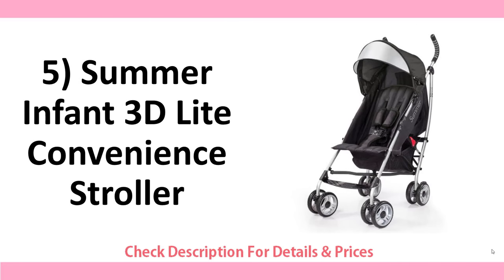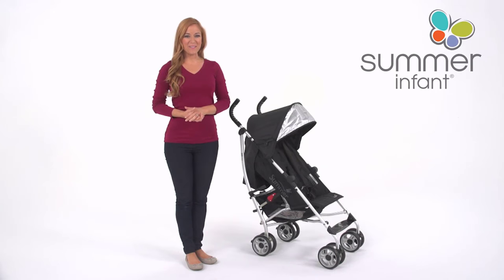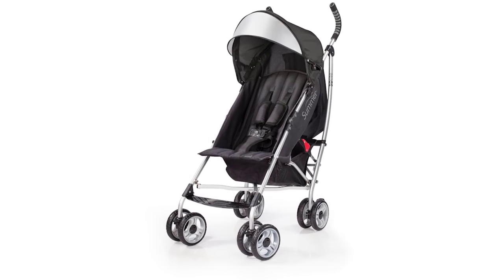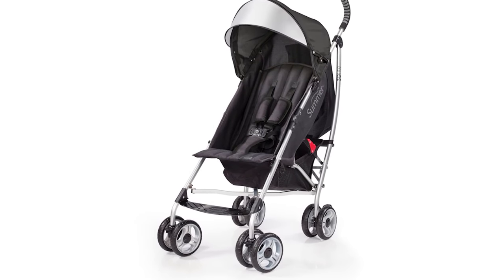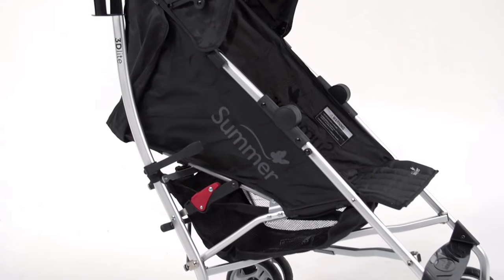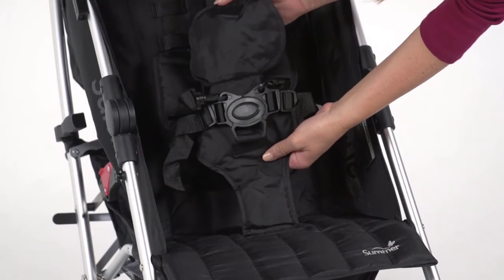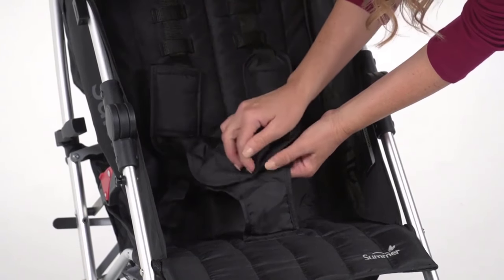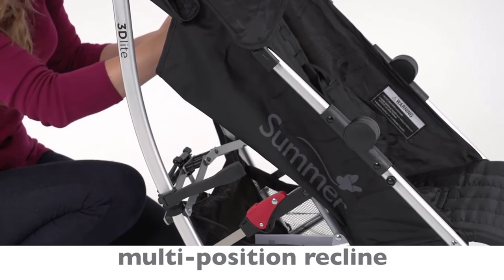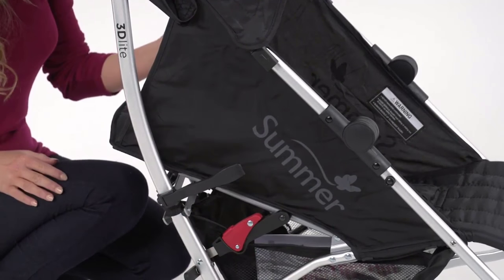First up, we have the Summer 3D Lite Stroller. Let's have a look at this stroller first. This is the Summer Infant 3D Lite Convenience Stroller for children 6 months up to 50 pounds. High fashion meets outstanding function in this durable stroller. The rugged yet stylish aluminum frame with a large seat area makes it one of the most practical lightweight convenience strollers on the market. A 5-point safety harness keeps baby secure, and the multi-position recline allows for a wide-awake baby to sit upright and discover the world, or a sleeping angel to lean back and relax.